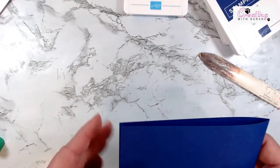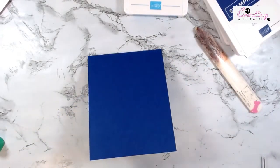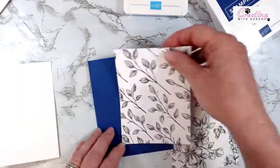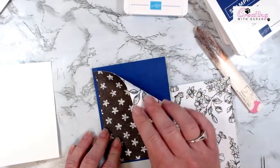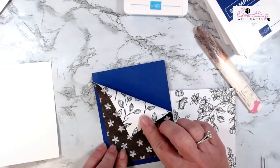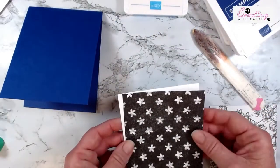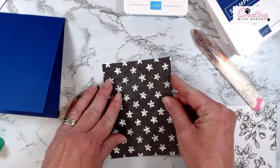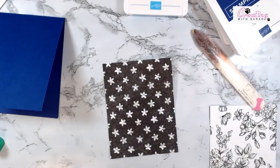Let's do the Starry Sky. Another one that is going to be difficult to say. So let's do this one. Let's do this as the focal point, and then we'll pull, but let's see. We'll have to do it upside down just to make sure that the leaves are going the right way. So if you have directional specific paper, just make sure when you go to fold it over that it's going the correct way.